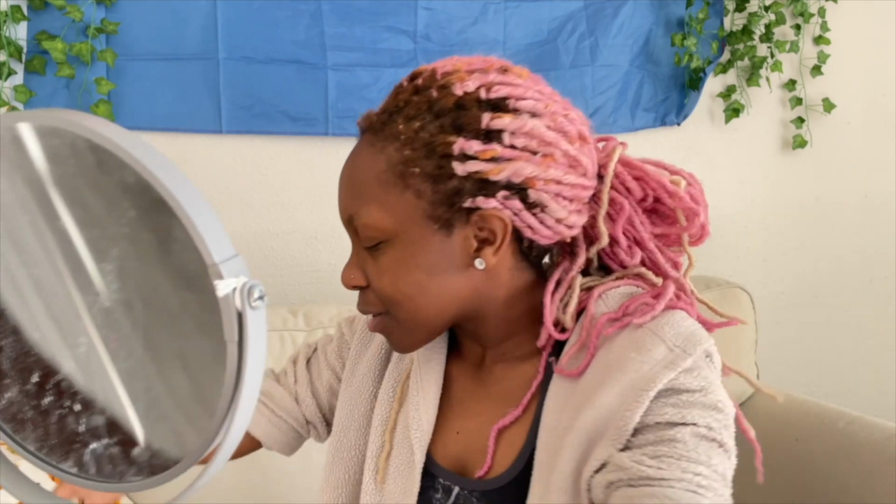My mirror is so dirty, I really can't see much of what I'm doing. Oh no, I wiped my mirror down a little bit. So, I finished putting on powder foundation. This is just about as much as I would wear every day.